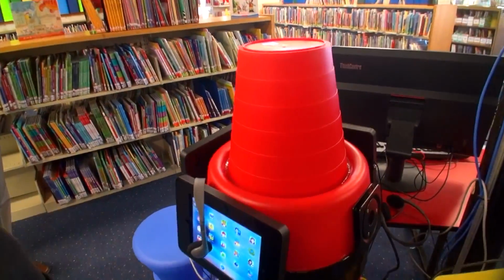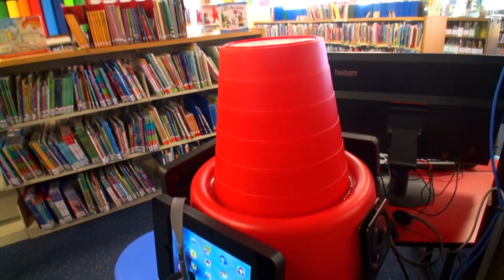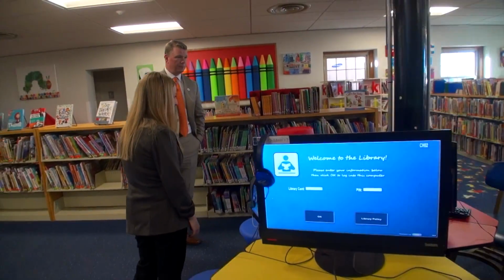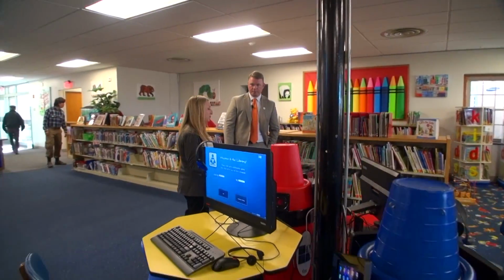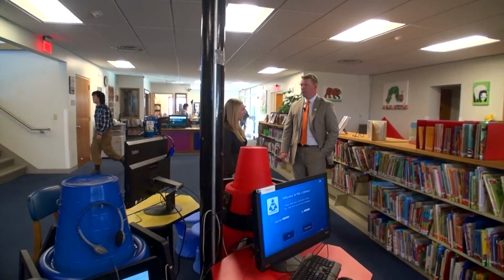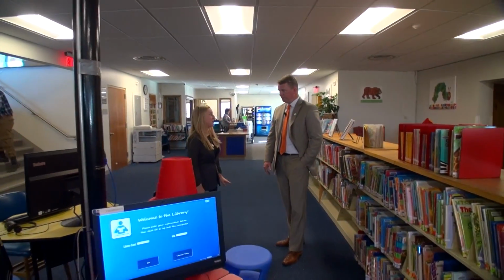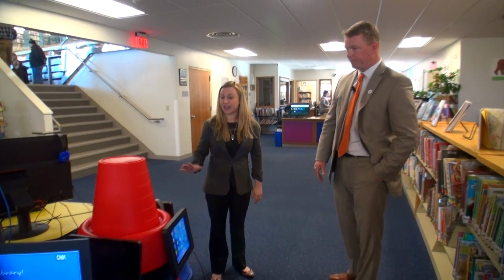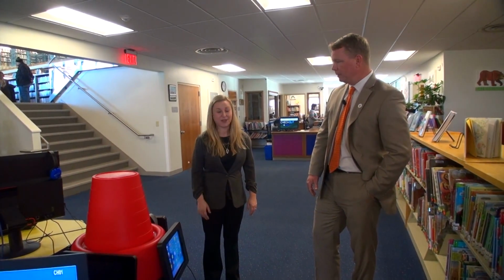Very, very popular. As we all know, kids are very into tapping and playing with the educational apps that we have here. We actually phased out 2 of the computers that were in the children's room before because the young kids aren't using computers, they're using the iPads. That's what they're used to. So we scaled down on the main computers and scaled up on the iPads.